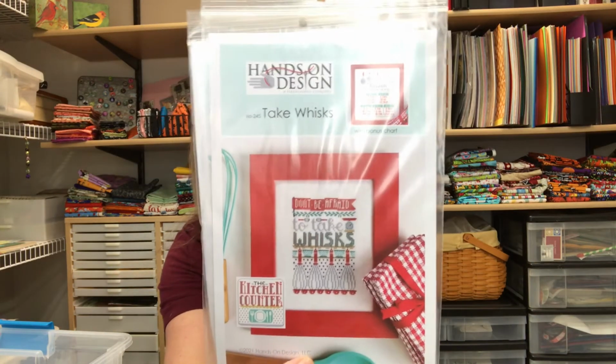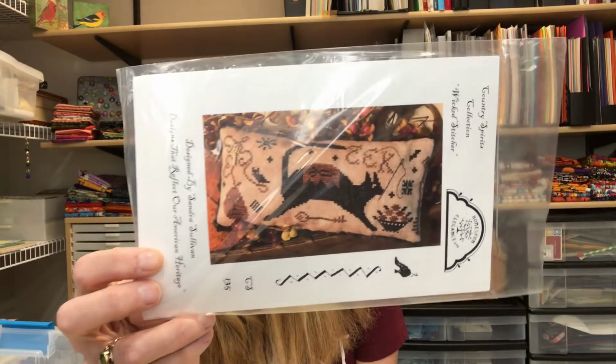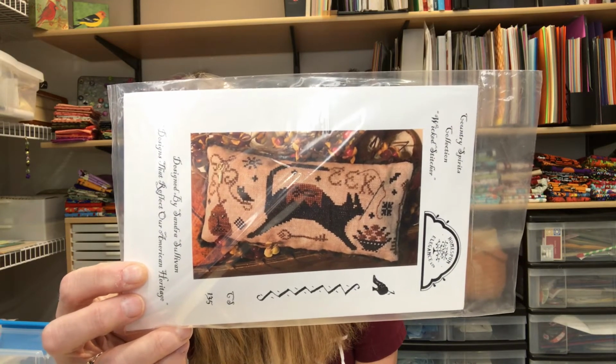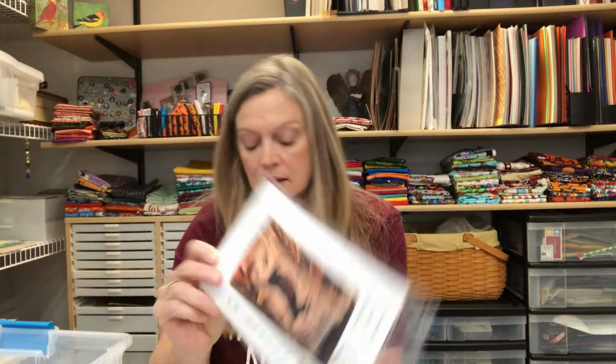New by Hands On Design, Take Whisks. And it has a bonus chart in there that has kitchen conversions. So there's actually 2 charts. This one I love. It's new by Homespun Elegance, Sandra Sullivan. It's called Wicked Stitcher. And it's a cat running off with a needle and thread. And it says Eek. It's called Wicked Stitcher. I think that one's so cute.